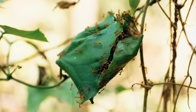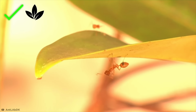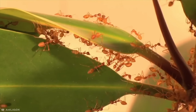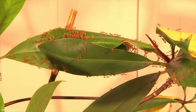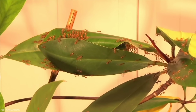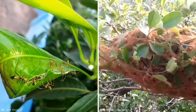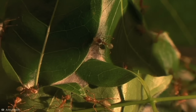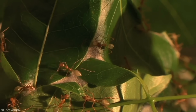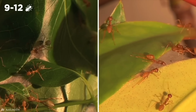To construct these lush, leafy nests, scout ants locate suitable leaves. Then the colony begins constructing the walls of their nest by either cutting a large leaf into smaller foldable parts or by bringing together multiple leaves. Smaller nests can be made of just one single leaf, while larger nests can be constructed of nearly 300 leaves. Worker ants draw the leaves together by working in coordinated chains of 9 to 12 ants. They fold the leaves to overlap and hold them in place.